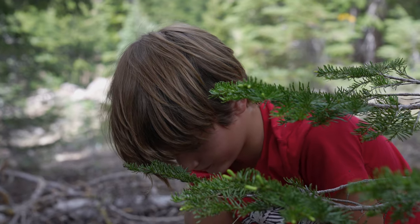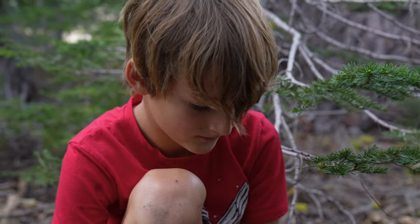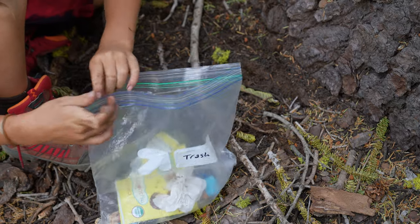There are no toilets in the backcountry. Bury solid human waste in cat holes dug 6 to 8 inches deep, at least 100 feet from water, camp, and trails.